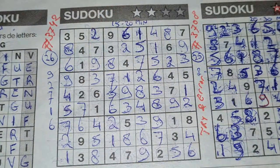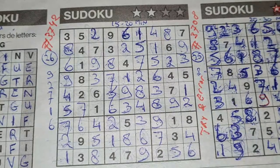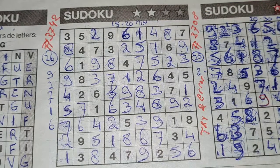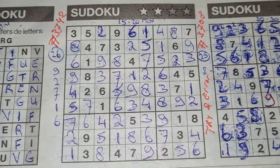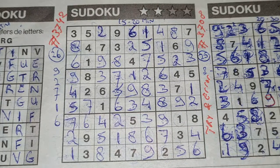Finishing 15 minutes. Told you. 15 to 20 minutes I need for a 2 stars Sudoku to solve. And I like this one. I really do. Do you think so? Thumbs up. Otherwise, thumbs down.